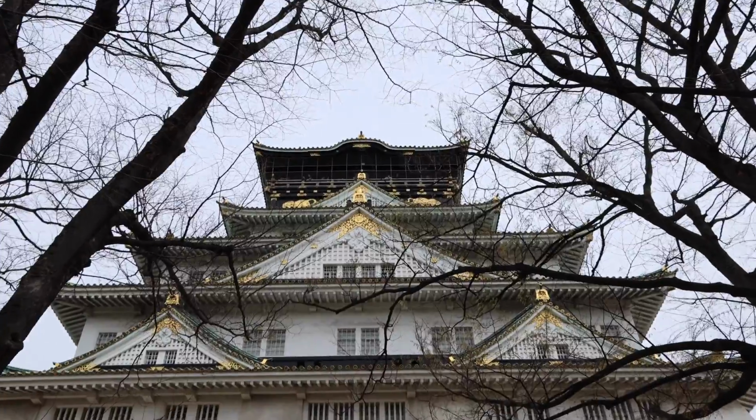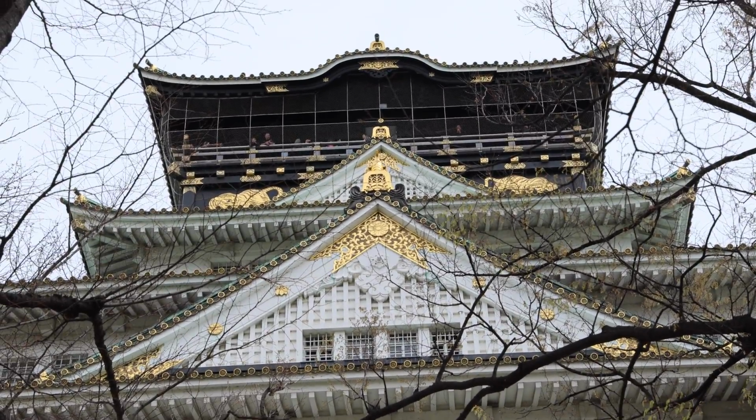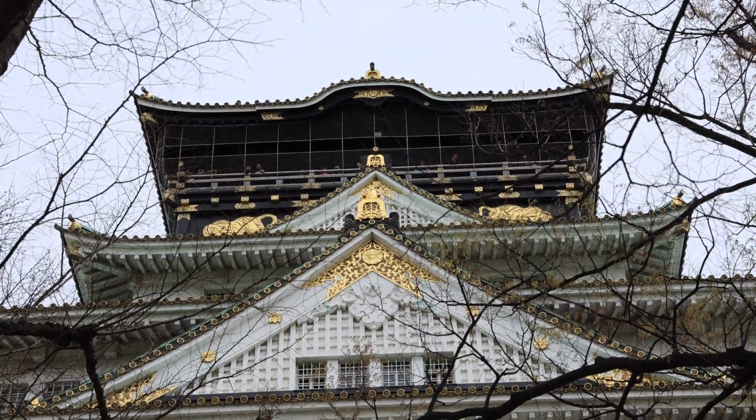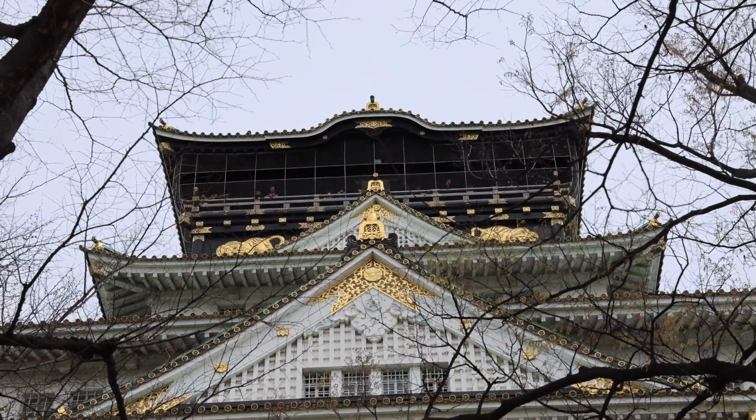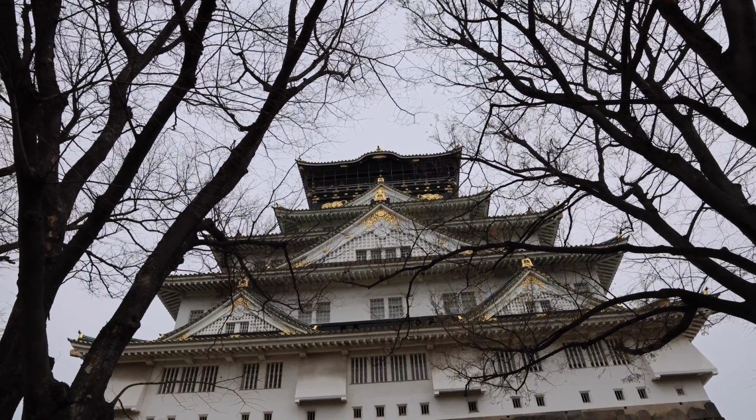Yeah, and let me see if I can get a closer look. There are some people on the very tippity top there. And it looks like there's a fence, but there's a gap in the fence to kind of look out. So you won't get an obstructed view when you're looking out at the city.